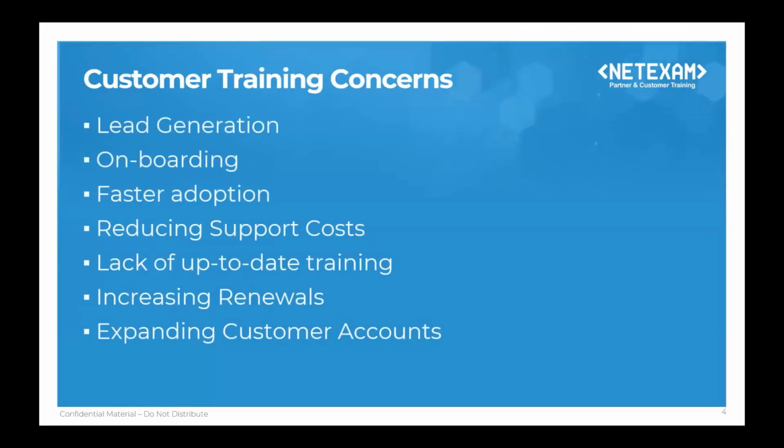From the customer point of view, the concerns that APEC has about customer training is lead generation. APEC wants to know how it can generate more leads from its marketing, how it can use training as a marketing mechanism. It has a very cumbersome onboarding process when it comes to customers. They want to know how they can automate the onboarding process. They need a faster adoption rate. Because APEC software is complex, people abandon the product after a little while if they can't get it up and running.